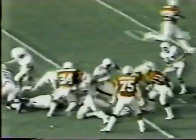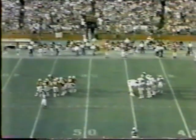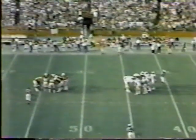27-10. Miami leading. 10 minutes exactly now left to go. Tony Collins to the 45-yard line. Gain of 3. Second down 7. Doug Betters with the tackle. At what point in a game like this, from a player's standpoint, do you realize that you have either won it or you have lost it?